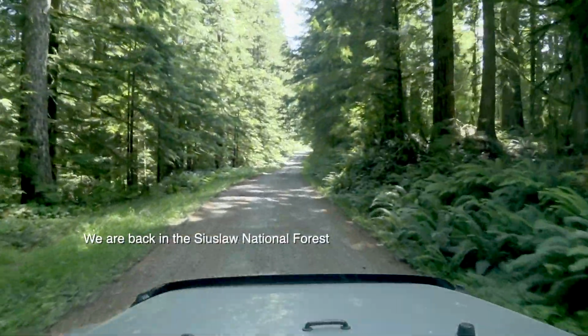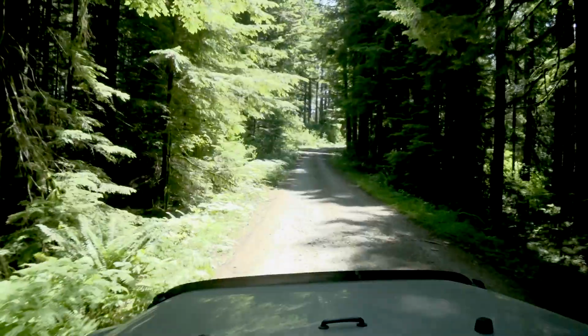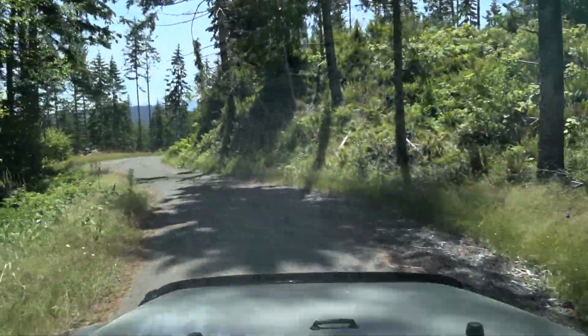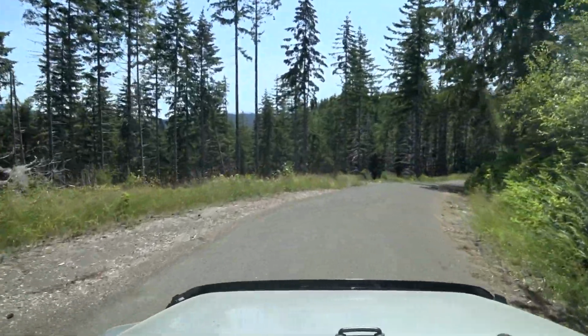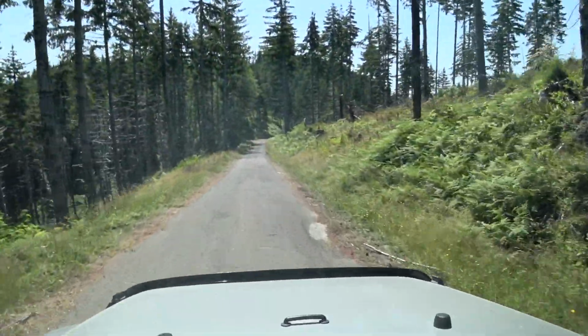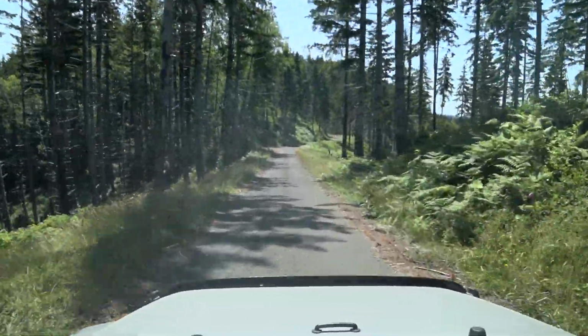There's some really deep potholes on this road. Really need to be paying attention. And as you can see, we're back on pavement. But this is a Forest Service road pavement. So it's 1 lane wide. Not in very good shape, but we'll take it.